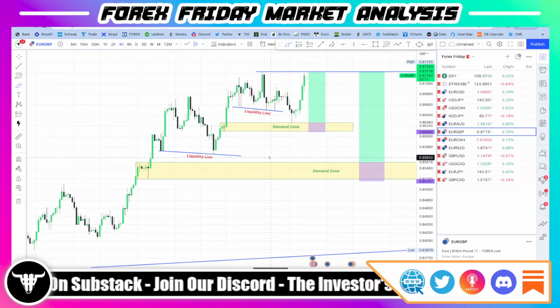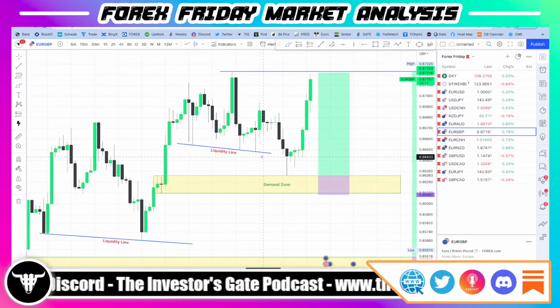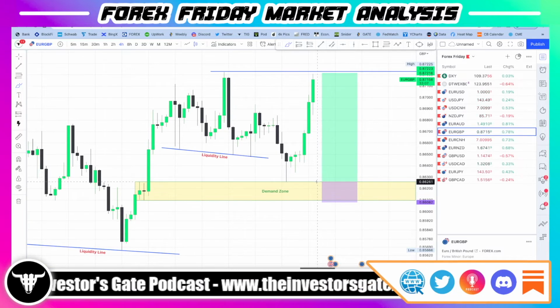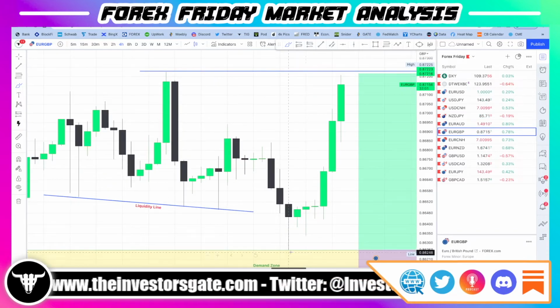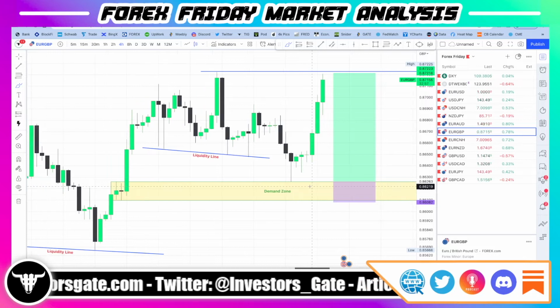So this is a really pretty chart example. It doesn't get much cleaner than this. And full disclosure, I got really lucky on this entry. I was surprised I got in, because sometimes it's just luck of the draw. You'll miss it by like a pip or something. But I luckily got into this with literally no drawdown. It was one of the luckiest trades probably.